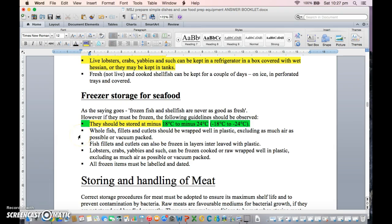If you go home and get ice cream out of your freezer and it's super easy to scoop, you don't have to put much muscle into it, your freezer's probably too warm. There's been a study done, and it turned out that something like 70% of Australians keep their freezer warmer than -18 degrees.